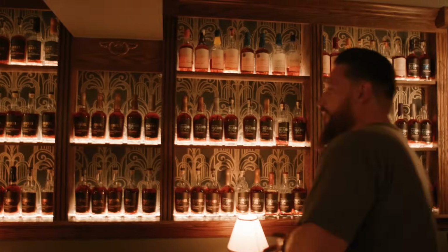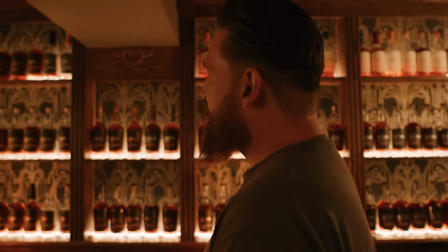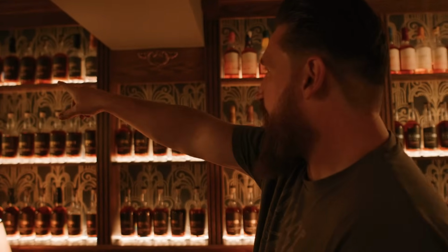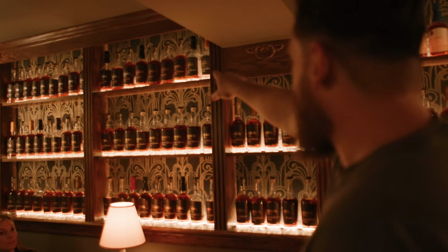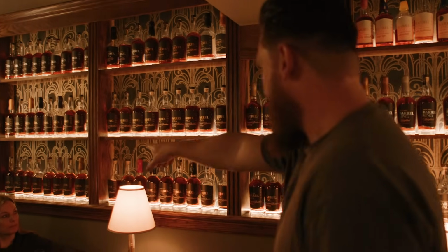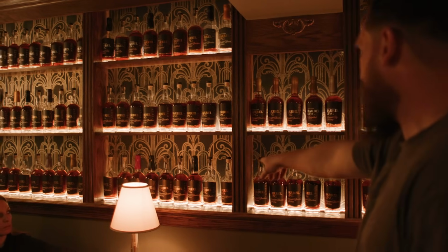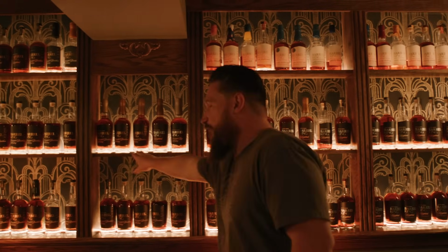So they are arranged kind of in my own messed up kind of way. So if you look, the top row over here is rye, then it goes into finished rye, then it goes into just the straight bourbons, then straight bourbons, then it goes down into store picks and private picks. Then here is the do not open ever.